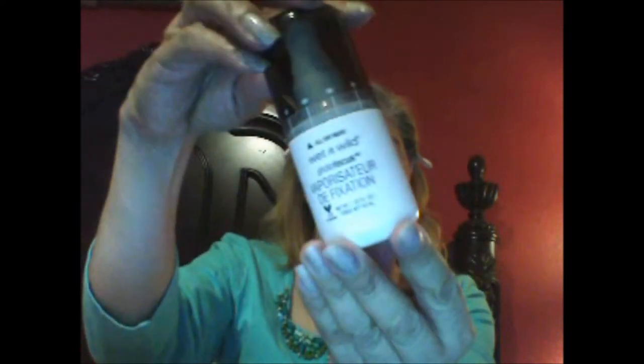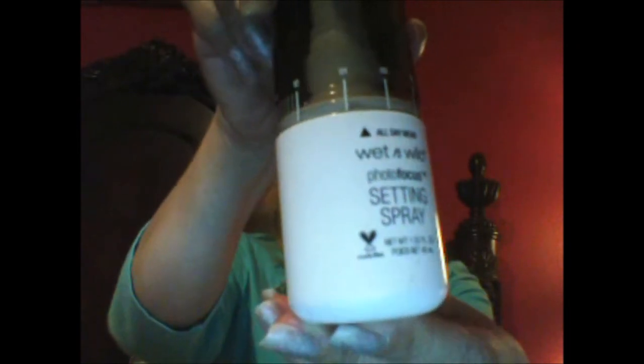Because it's done, I want to finish with my setting spray. It says fixation in French, setting spray in English. In Spanish, we call it spray. I don't know in other countries, but in Panama we use spray too. ¿Qué sería spray en español? Siempre usaba spray. Fijador, un fijador. ¿En vaporizador será? Maybe. Okay.